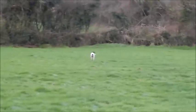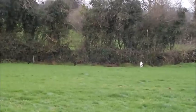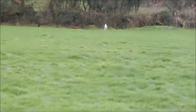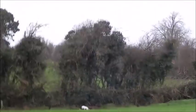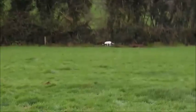Now Lady's heading for the ditch here, and the ditch is approximately 100 yards away. As soon as she hits the ditch, I'm going to call her and see will she come back. Lady! Lady! Hey! Lady! Now you see the frustrating part, she has a scent over there, and as I said earlier, it's unreasonable to expect a dog to come back when they're on a scent like that, but here she comes anyway.